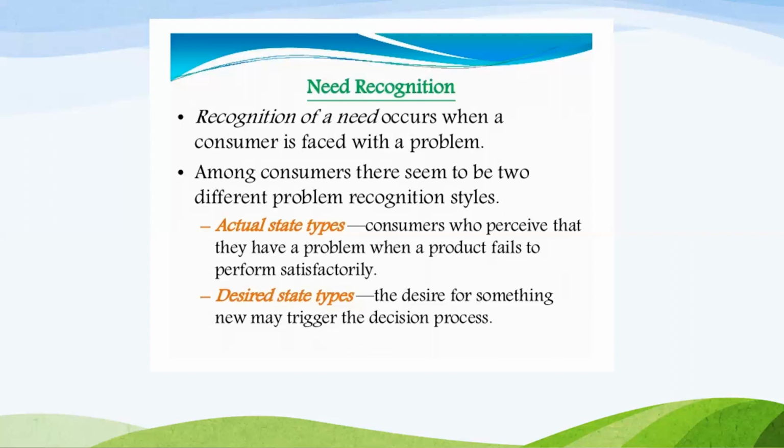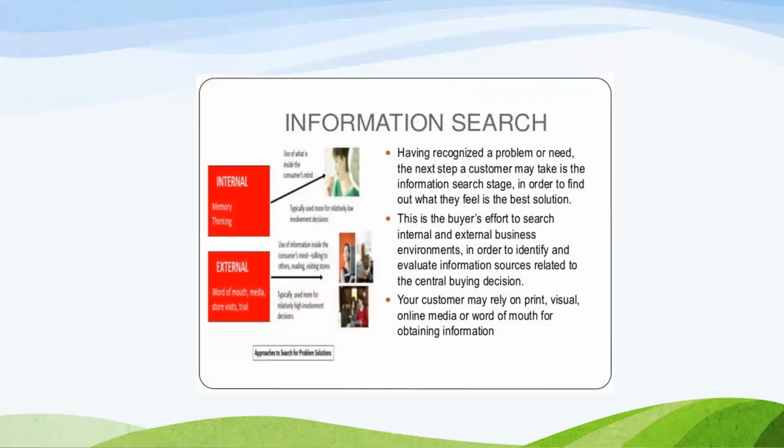The next stage, which a consumer moves on to, is information search. Having recognized a problem or need, the next step a customer may take is the information search stage in order to find out what they feel is the best solution. This is the buyer's effort to search the internal and external environment or surroundings in order to identify and evaluate information sources related to the central buying decision.